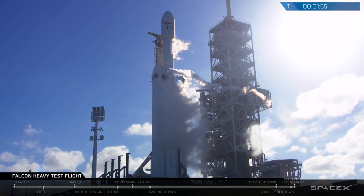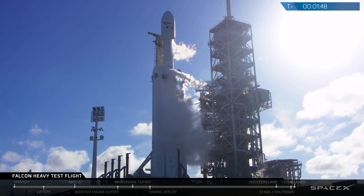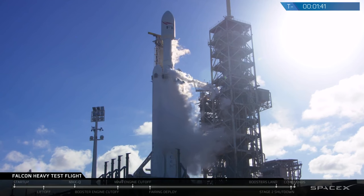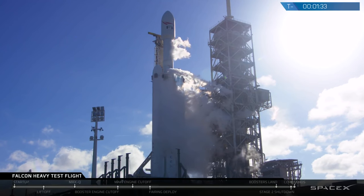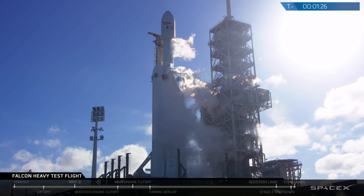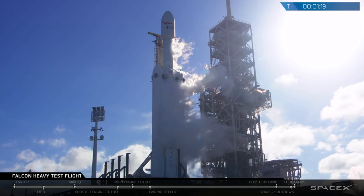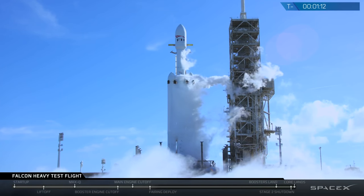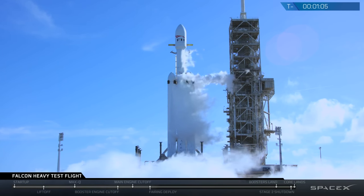Stage 2 locks load complete. Falcon Heavy prop load is complete. Falcon Heavy is on internal power. Vehicles in self-align. Ground gas close as it started. Falcon Heavy gas loads are complete. M1D fuel bleed complete. M1D engine chill is complete.